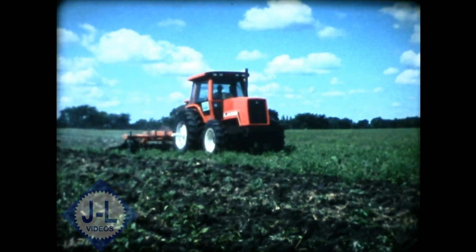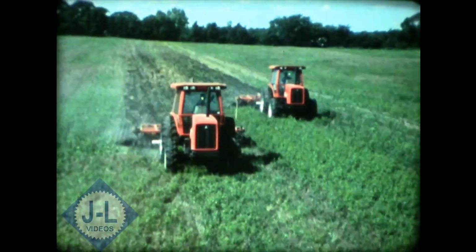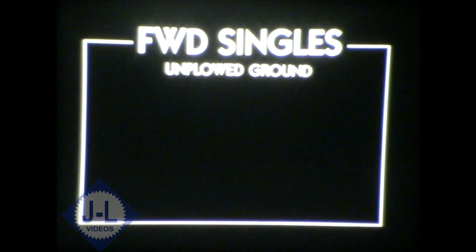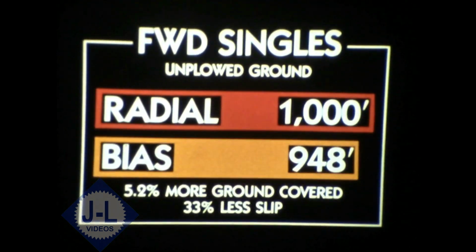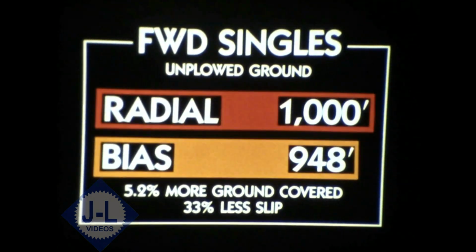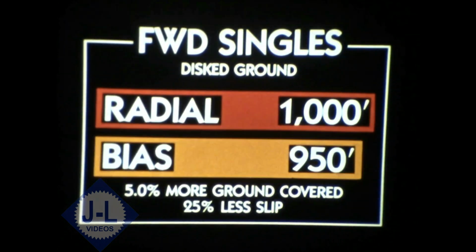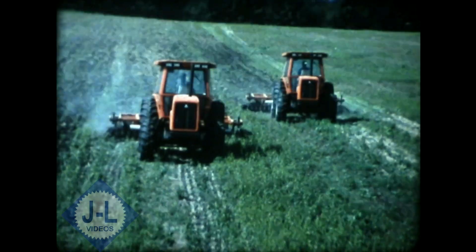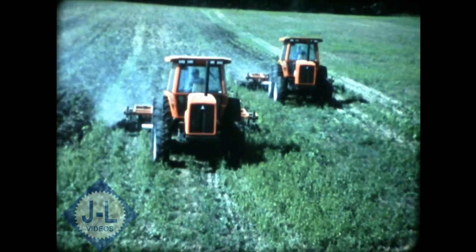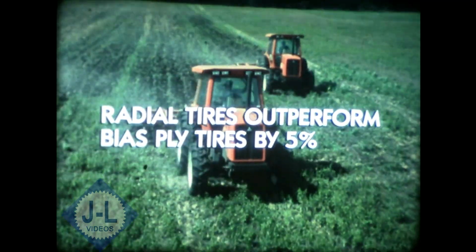Next, radial and bias ply tires were compared on tractors with front-wheel drive. The tractor on your left has radial tires all around. The one on the right has bias ply tires. Again, in unplowed soil, the difference was 52 feet, or 5.2%, with a measured reduction in wheel slip for radials of 33%. In soil that had been disked, the difference was 5%, with 25% less wheel spin for radials. When the results were averaged for all the tests of radial tires against bias ply, radial tires showed an average advantage of 5% more ground covered.